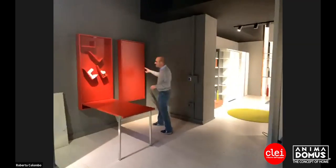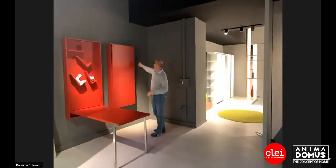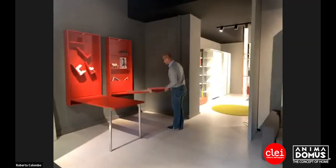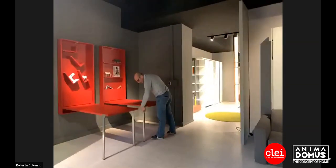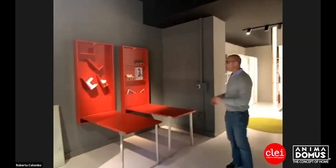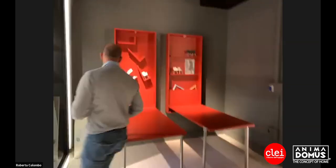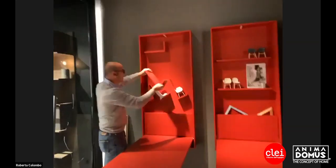Just because we are talking about when we have a desk that can appear from the wall, we also have this kind of system that is very easy to use, with two different kinds of back panels, one with the magnetic that you can move and place the shelves.